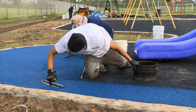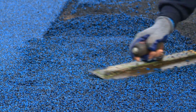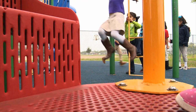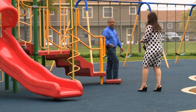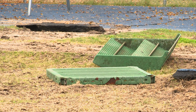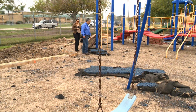The playground project was approved by the superintendent and board of trustees and is currently underway to keep all Weslaco ISD students safe. Maintenance crews have routine checkups on all district playgrounds every 3 months. You can see some of the old equipment that the rubber coating on it had already started to come off and pose a safety hazard for the students.